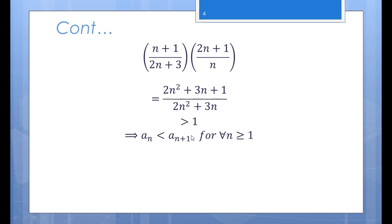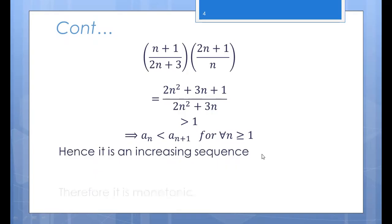Therefore, this is the property for a given sequence to be an increasing sequence. Hence, the sequence is increasing on its domain, so that the sequence is said to be a monotonic sequence. Monotonic because the sequence is increasing.